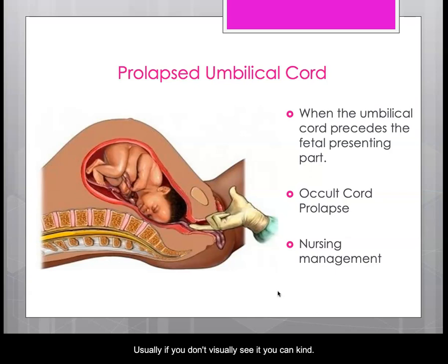Usually, if you don't visually see it, you can kind of know or be on alert that this is potentially happening. So for instance, if the water breaks and the heart rate suddenly tanks and gets really low, that can be because the umbilical cord has come out in front of the presenting part. And what happens is then that presenting part is going to compress or put pressure on the cord and is going to decrease the blood and oxygen flow to the baby. It is a life-threatening emergency for the fetus when it happens.